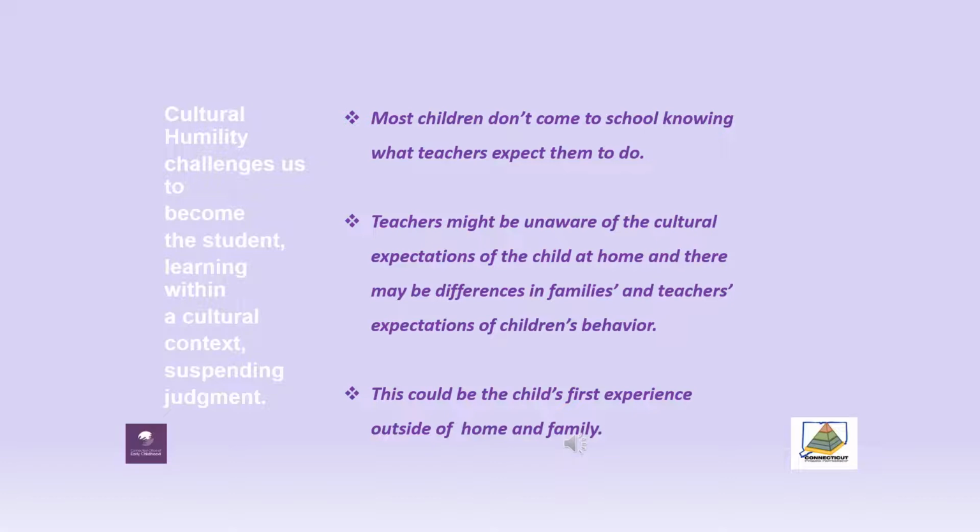Most children don't come to school knowing what teachers expect them to do. They need to be taught. Let's also keep in mind that teachers might be unaware of the cultural expectations of the child at home and that there may be differences in the family and the teacher's expectations of children's behavior. And finally, this could be the child's very first experience outside of the home and family, and they have a lot to learn with you.